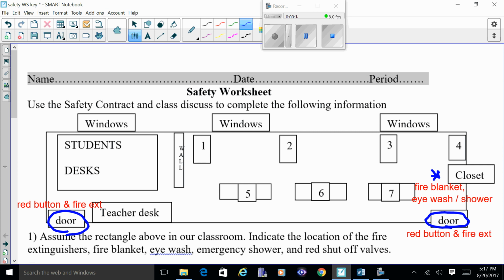Also, over here by the closet, you will see a fire blanket, an eye wash, and a shower. Now I'm going to run down through this pretty quickly, so anytime you need to pause the video, please do so, and that way it doesn't take up so much space on the computer. Okay? So we're going to go down to number 2 now.